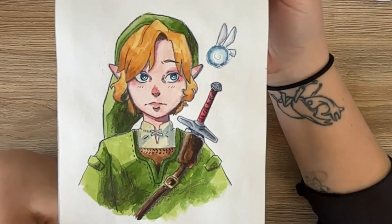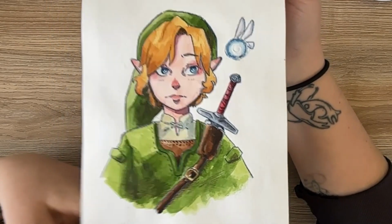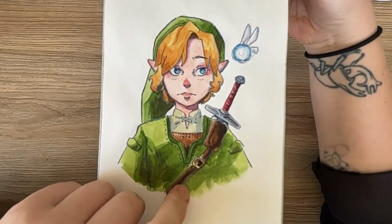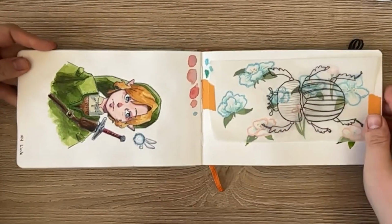This is my favorite one, I think, is Link, just because I am not that great at drawing boys, dudes, and he turned out so pretty. Most of these, my fan arts, are shorts that you can watch the process of me painting. So if you ever want to check those out, you could just go look at my shorts, and most of those are on there.